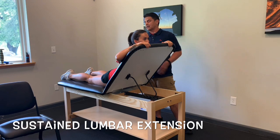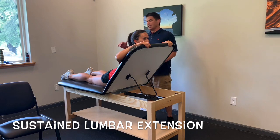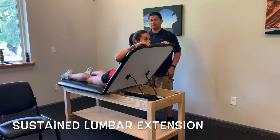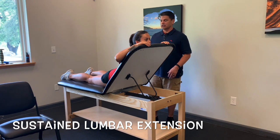And this I would do before any flight that's over an hour. I would love for you to build and progress to this. And then especially after your longer flights, up to 15 minutes after a flight, I would do some press ups and then get back in sustained. I would do the thoracic on the wall and definitely the sustained extension.